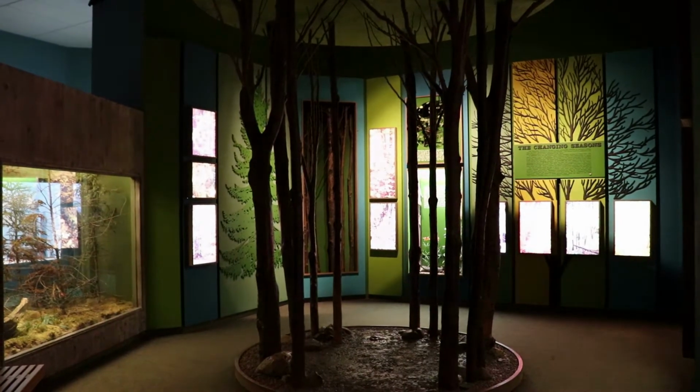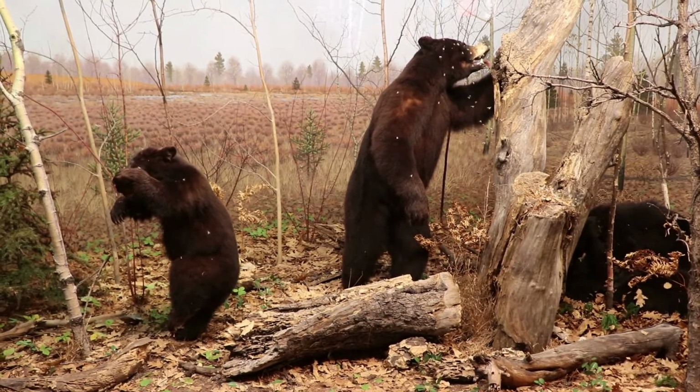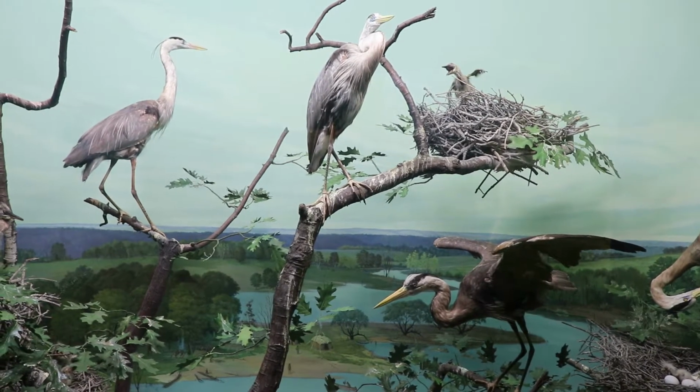This whole area is based on Wisconsin wildlife and Native Americans. There's a brown bear and its cub that accidentally got in a bee's nest, and they're now being brutally attacked. There's some cranes.